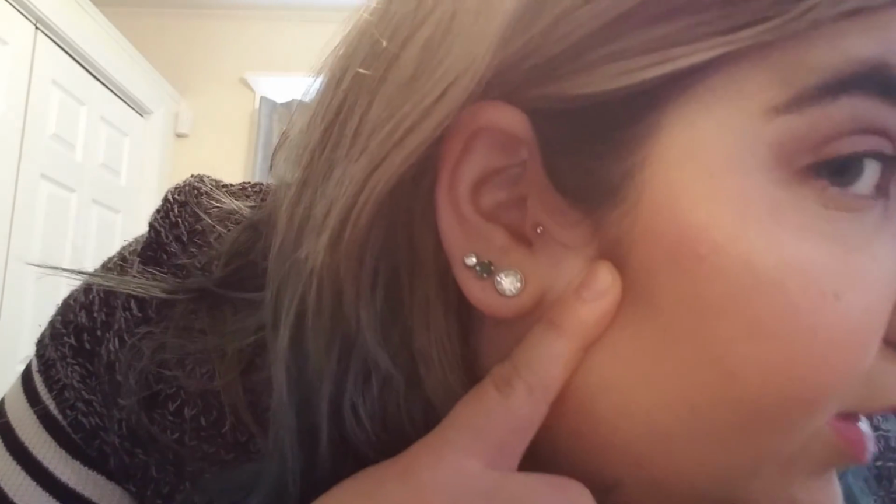So far this one has not become infected. My cartilage has, but my cartilage is all healed now. I've had this for, I want to say, 2 years. And I've had this one since August. So August, September, October, November. I've had it for 4 months now. So this is what it looks like at 4 months.